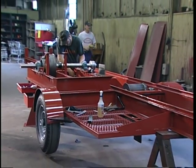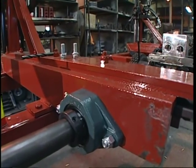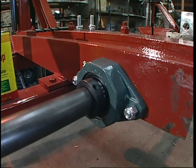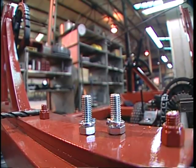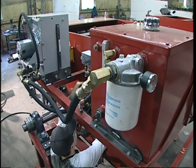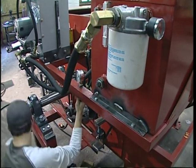Trackways are fitted with cold rolled heavy T-rails on the number 1 and number 2, and hex rail and square rail on the number 3. Carriage and feed works are completely ball bearing. Carriage wheels have tapered roller bearings. Hydraulic hoses are the best on the market. Even the bolts and nuts are premium. The Meadows people then take over and put their skill and pride into every machine they build. That's how to build sawmills that last forever.